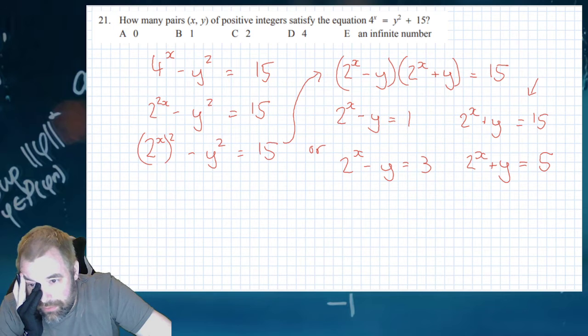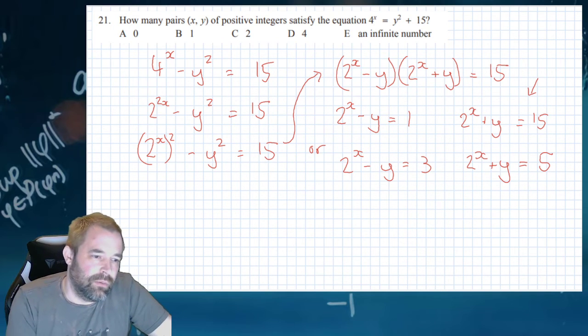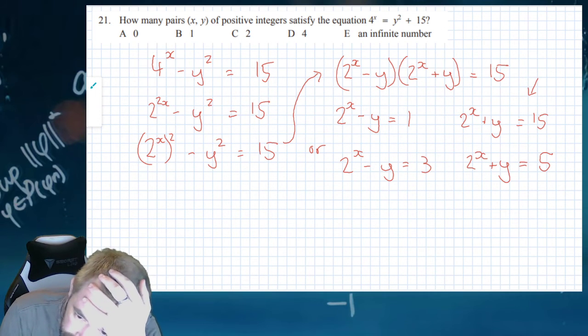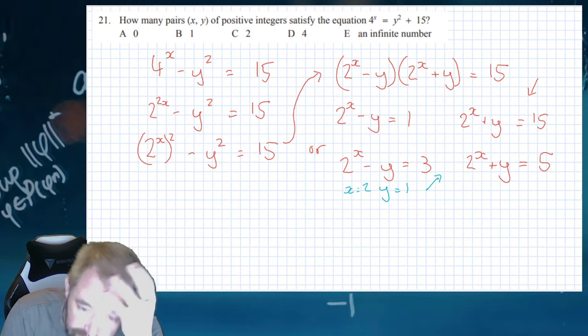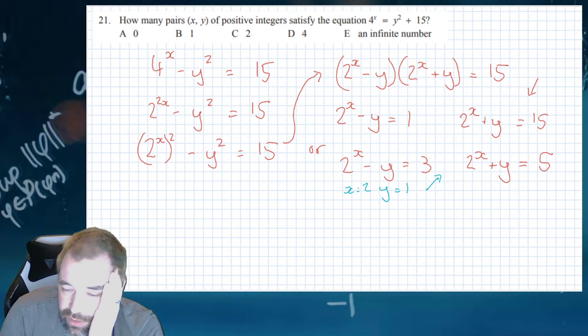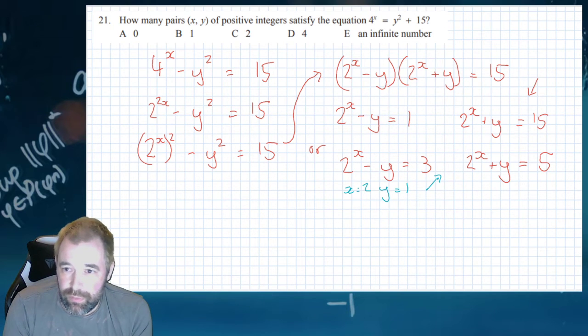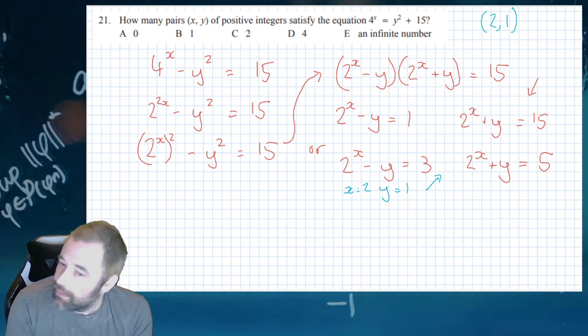2 to the power x plus y is 15. So can I work out what they are by just using a bit of logic? Because they're positive, on this second one, 2 to the power x plus y is 5. So x could be 2 and y is 1. If x is 2 and y is 1, yeah, that works. So x could equal 2 and y could equal 1 for this bottom pair. And 2 to the power of x plus y is 5. x could be 1 and y could be 3. If x is 1, this second doesn't work. So that's one solution. There's definitely one pair. We've got x is 2, y is 1.